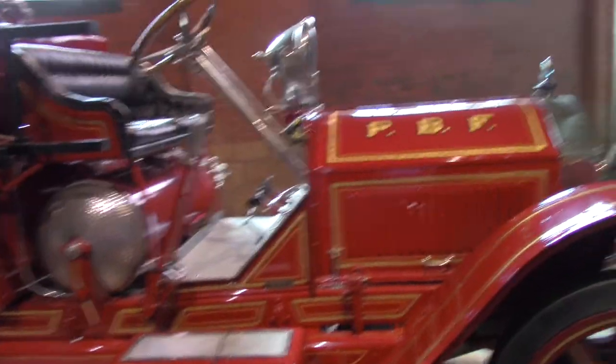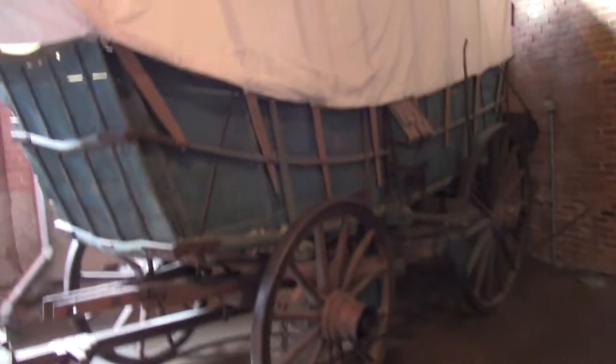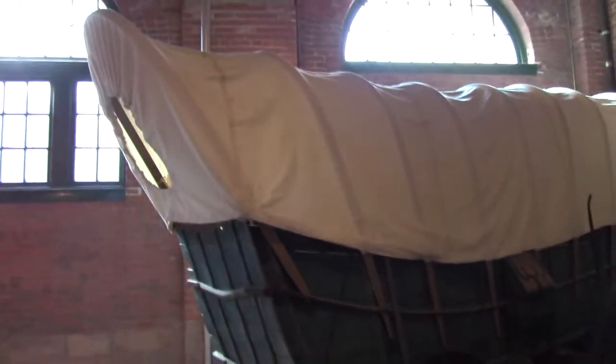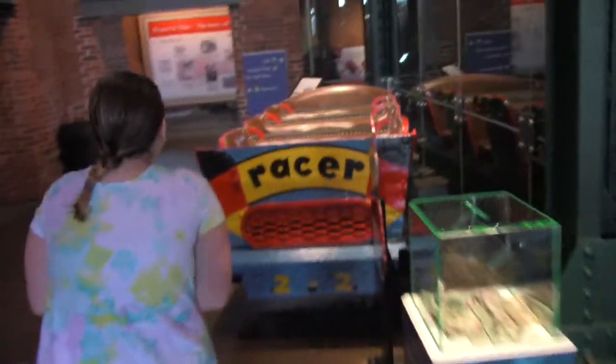Oh, look at the wagon. One is still away. Hey, Pat, you want this wagon? This thing is massive. Oregon Trail. Is what was called on horses? Little House on the Prairie. That's the Oregon Trail.